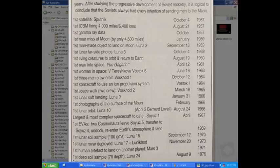Another indication of the unreality of Apollo is that the Soviets were always ahead in the space race. And here's a long list of firsts. They had the first satellite, the first spacecraft to the moon, the first man in space, of course, first spacewalk, etc., etc., etc. So why didn't they reach the moon before the Americans?